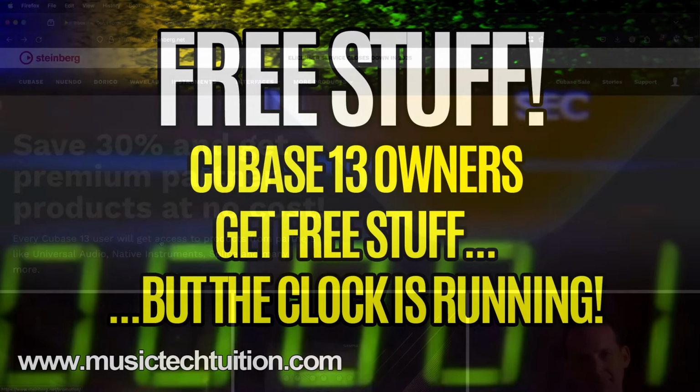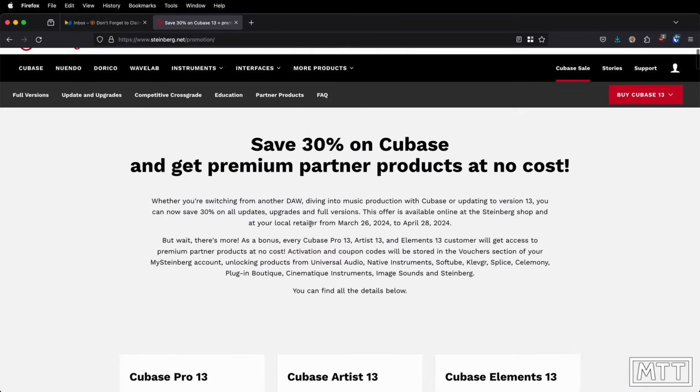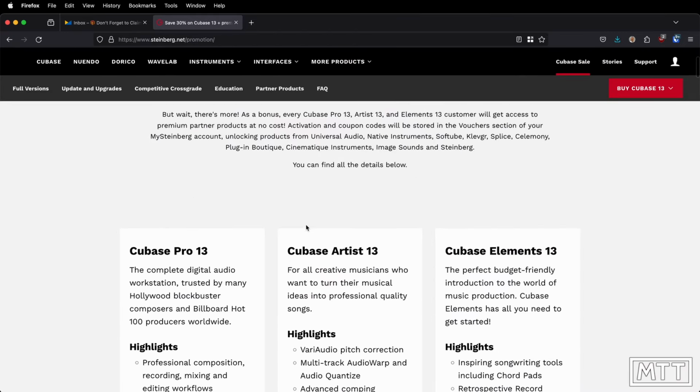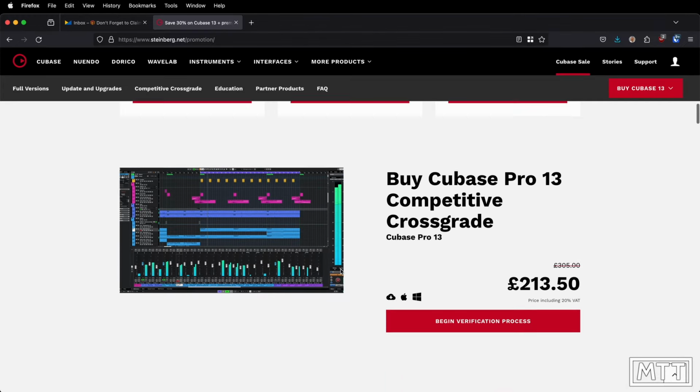Free stuff. Everybody loves it. And you may already have some free stuff and not realize it, because if you're not on the Steinberg mailing list, or if you're not constantly refreshing the Steinberg site, and let's face it, who is, then you may not know, but you are eligible for this. Or if you upgrade now, you'll also get it. But if you'd already upgraded, you should already have them in your account.